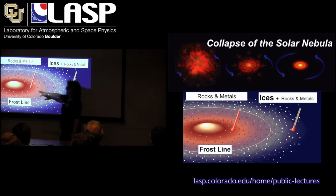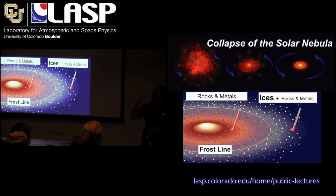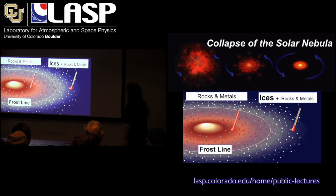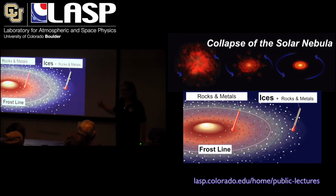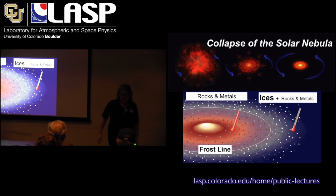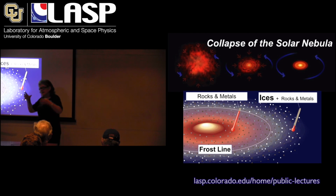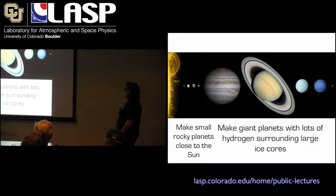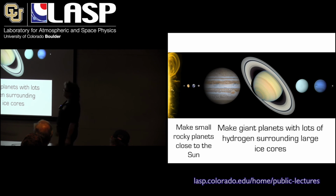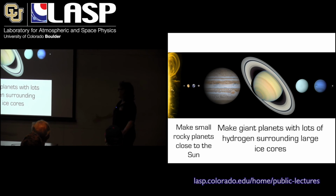And in close to the star, you will have rocks and metals condensing out because they become solid at quite high temperatures. But as you move further out beyond the frost line, water, which is an extremely abundant material in this cloud, oxygen being the 3rd most abundant element in the universe, then you will have ices, and a lot of ices, that will clump together to form the cores of the giant planets. So this is our standard story of how we make small rocky planets close to the star, and then giant planets where you have ice cores with hydrogen, the most abundant element, pulled in to make big gas giants.